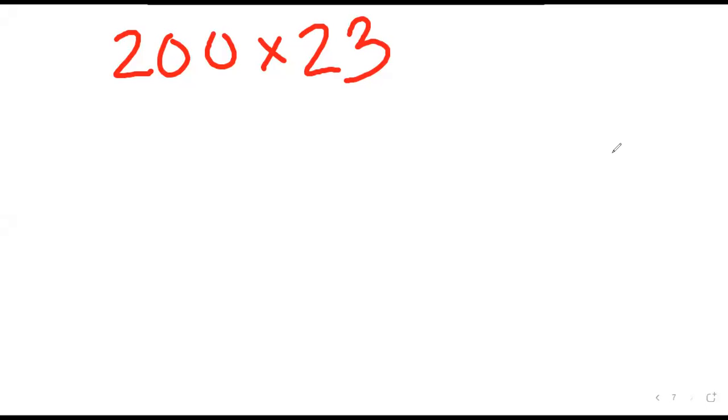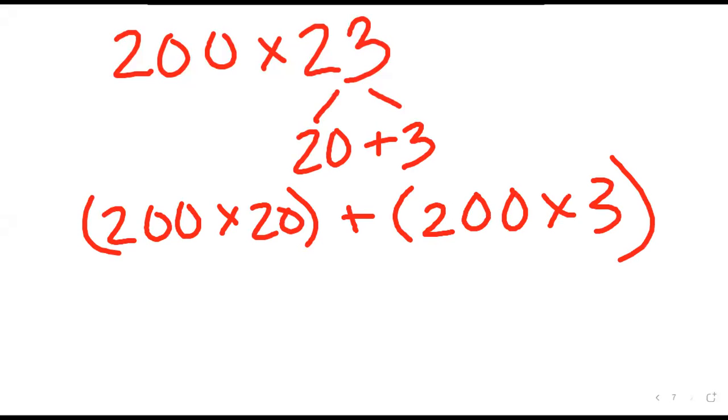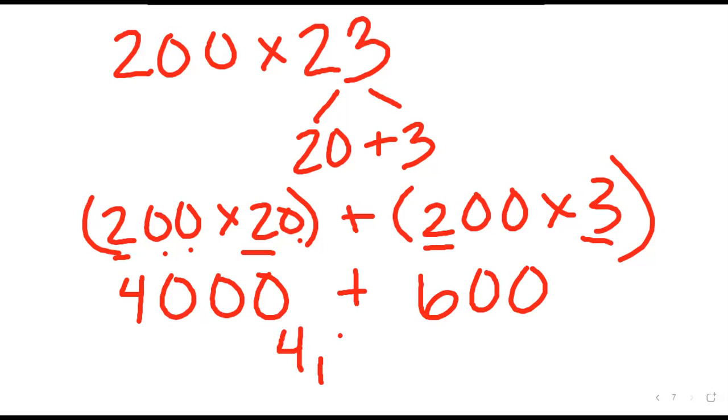Now, when we get to this part of it, let's start by breaking up the number 23 again, because I really don't want to multiply by a 2-digit number. So 23 is 20 plus 3. Which is actually, believe it or not, going to be a little bit easier. So if I have 200 times 20 plus 200 times 3. 2 times 2 is 4. I have 1, 2, 3 zeros. So 200 times 20 would be 4,000. Now 200 times 3. 2 times 3 is 6. Under 2 zeros, 600. So now I have 4,000 plus 600. That's 4,600.